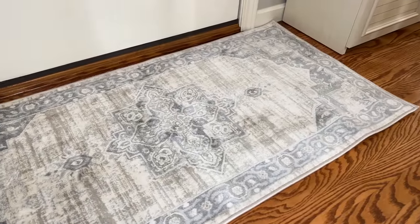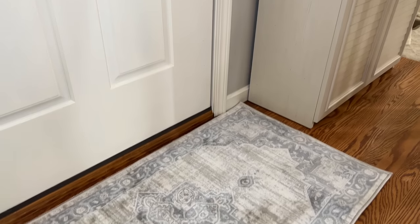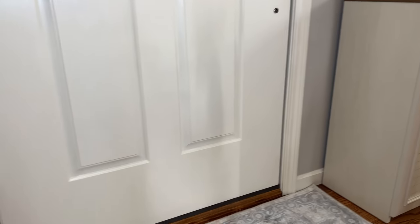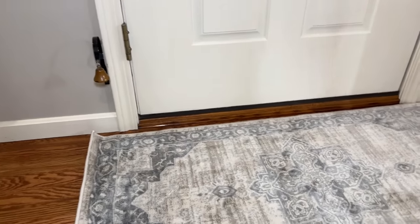I love this. I think it goes really well with both the wall color, which is the Shiitake by Sherwin-Williams, as well as all of our trim, which is the Navajo White. So I'm super, super happy with this purchase.